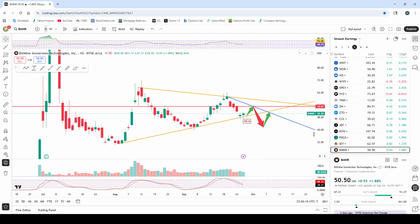But for the short term, if it comes up here and pulls back, I see it pull back lower and then come up to test, and maybe come down more. I'm not sure, but right now this is the path.